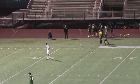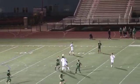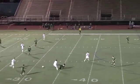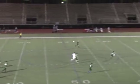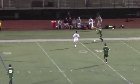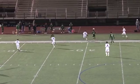Could be the last hurrah winding down. They drill it. Saugus clears it away. They head it away. They knock it deep. Another body hits the dust. Duggan trying to knock it deep. Saugus picks it off.